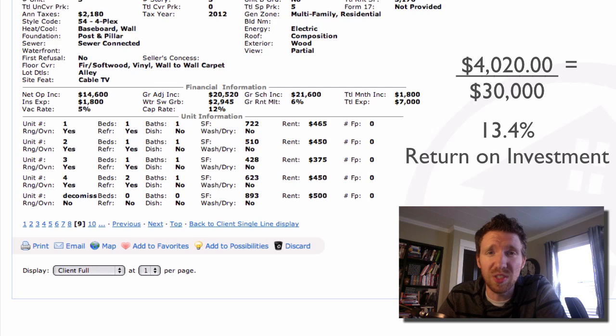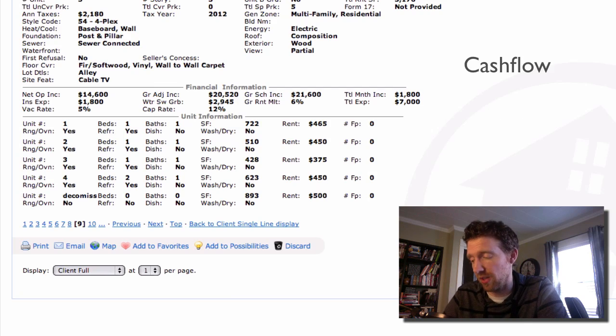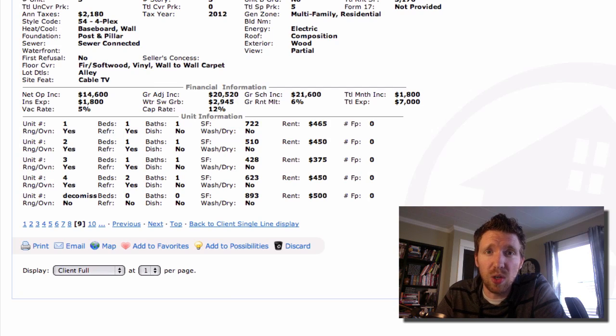Now, 13.4 is not bad. However, the number I look for more importantly is that cash flow number. You remember it said $335 a month. If you guys know me well, I say at minimum I shoot for $100 per unit per month. So if this one gives $335, it's not quite there. I might try to rework these numbers to find out at what point they do matter.